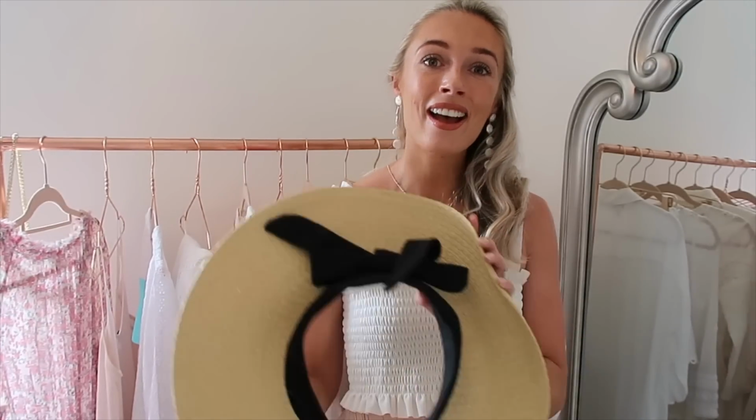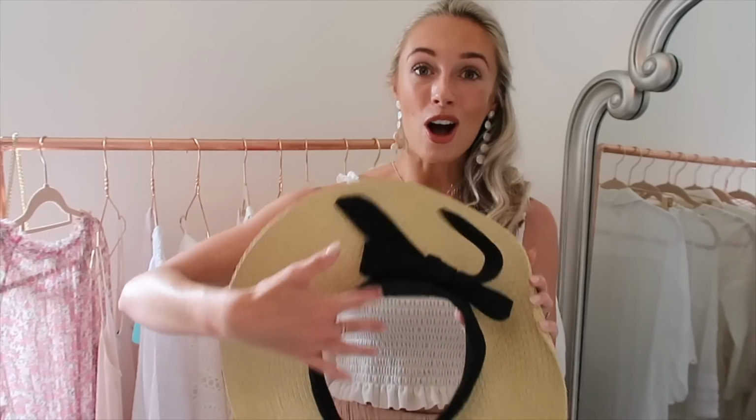Or if you don't want the top of your head actually physically covered, if that makes you feel hot even just thinking about it, then one like this, which is actually open in the middle but still provides you with shade around your face, is a really lovely option.